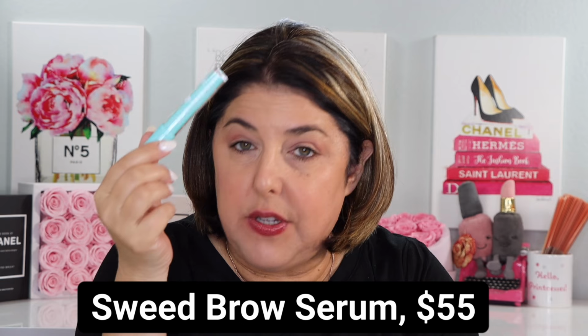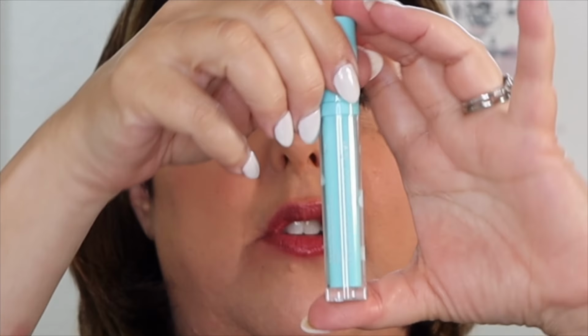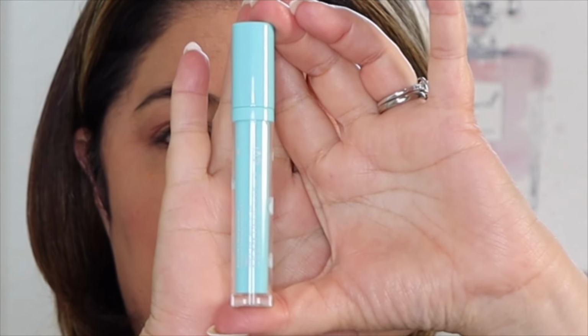But they also have something new. I think they're sending me some more stuff, so look for a Sweed video within the next week or two also. But I wanted to get this out there because it's new-ish. Let me explain to you. This is their brow serum. It's $55. It's brand new. It's got the cutest little case. Look with the little clouds around it. So cute.